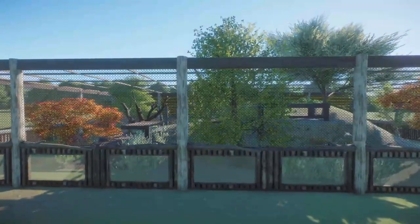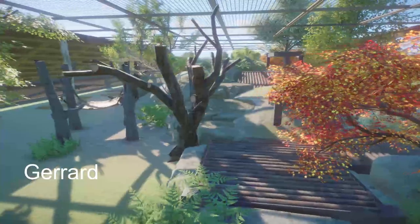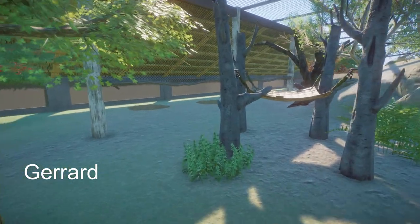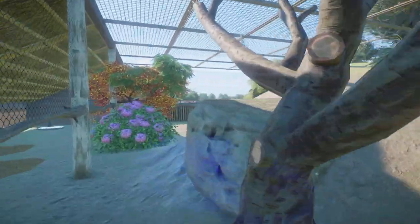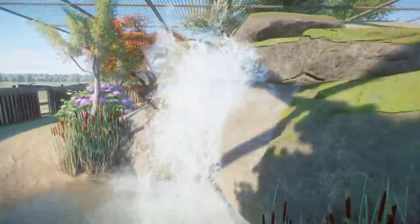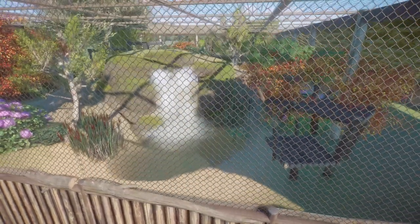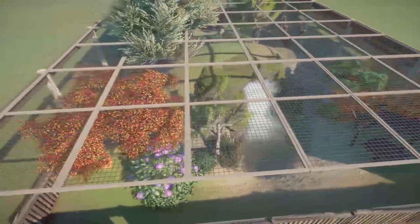Next, we have a clouded leopard enclosure habitat made by Gerrard. Bring this into your zoo for right around $11,000. Perfect little habitat for clouded leopards. Thank you so much for sharing your work with us.